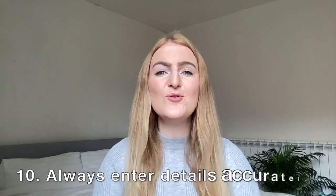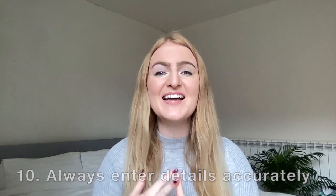Tip number 10 is to always enter your details consistently and accurately. When you're applying for new credit or when you're checking your credit score, just make sure that you enter your income details the same each time, if they still are the same. Also, you can make sure you enter your occupation the same each time, even your name. It may seem really simple, but it can flag as a potential fraud risk if you do keep changing it. So it's just an easy one to avoid. And if you are entering your details consistently and accurately, then it means that your credit score will get a boost too. That's it, those were all of the top tips.